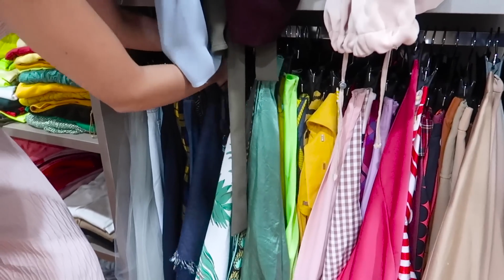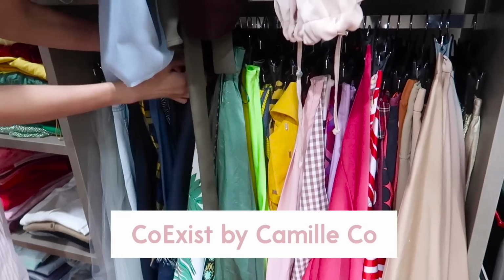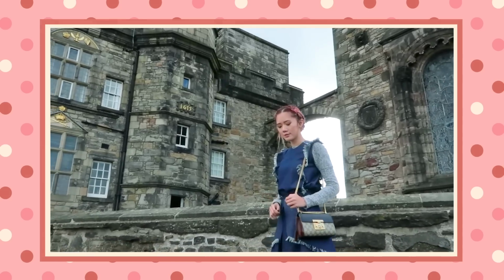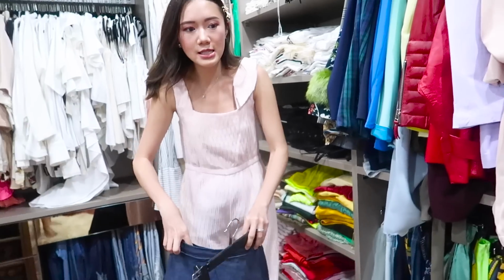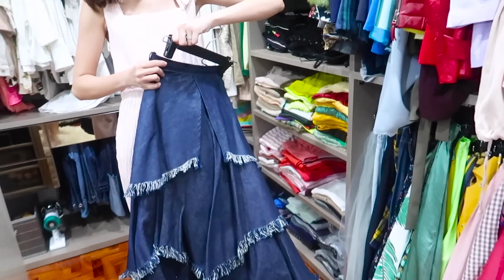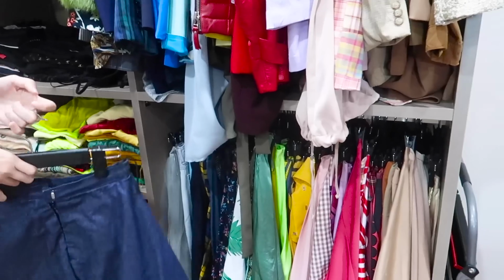This is also a really cool skirt that I have. It's by Coexist by Camille. It's this denim skirt that I made for my trip to Scotland. It's so heavy that it can stand on its own. It's super duper stiff. But it's one of my favorites, and I don't think I can let go of it, even though hindi na po siya kasya sa waist ko.